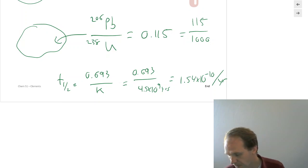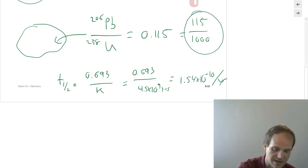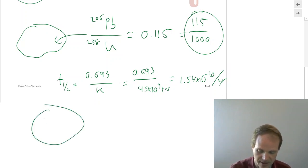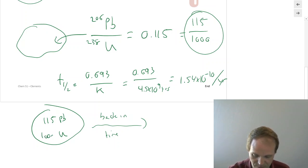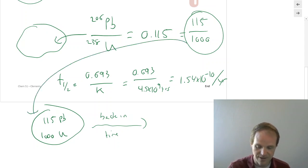Now, here's where it gets a tiny bit tricky. Our ratio right now is that there's 115 to 1,000. So right in this rock that we have, there's 115 leads for every 1,000 uraniums, sorry, I wrote 238. 115 leads for every 1,000 uraniums, that's what that ratio means.